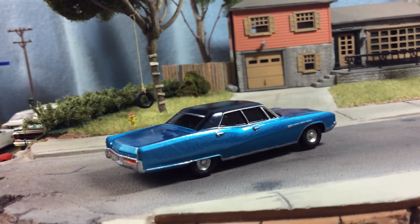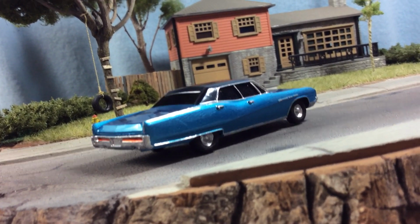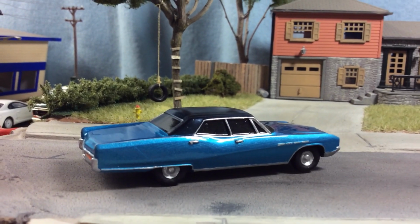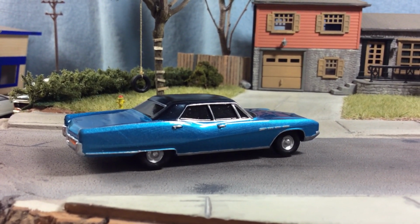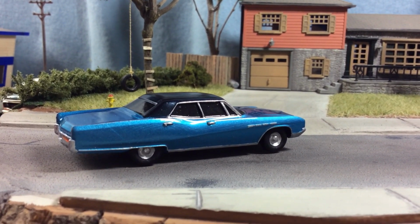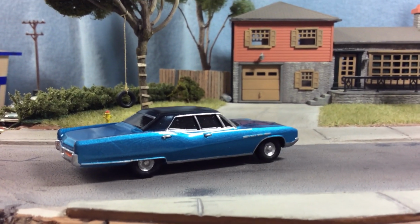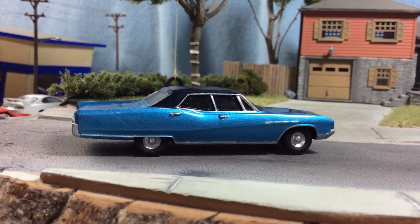But it's a 3D printed plastic car from Shapeways. Actually, let me be a little bit more specific on that. It's not for sale. He wanted me to make that clear. It was purchased from Mad About Cars on the Shapeways site. So it's a plastic 3D printed deal.